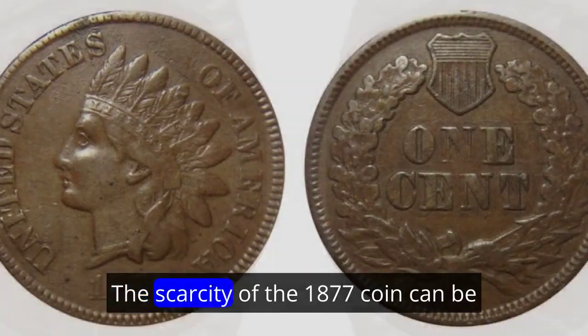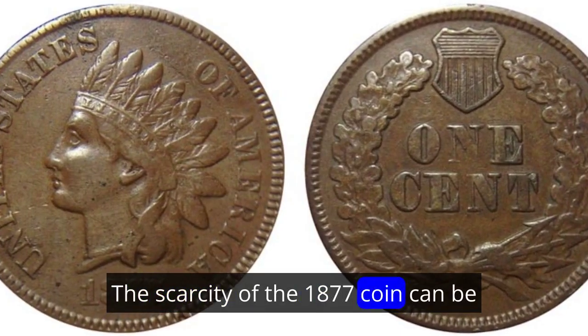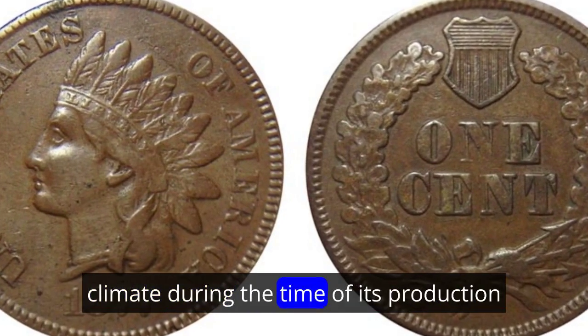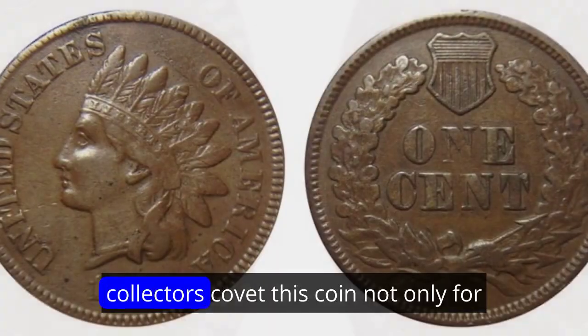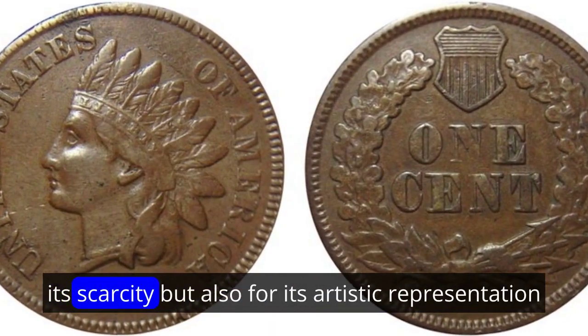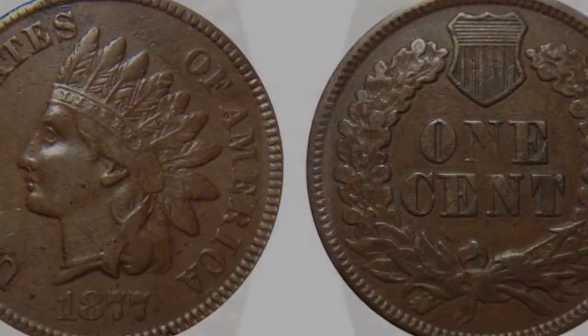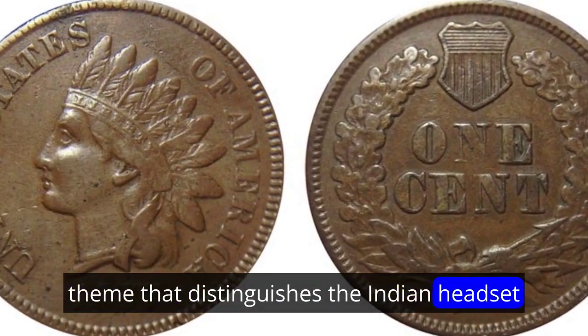The scarcity of the 1877 coin can be attributed to low mintages and a turbulent economic climate during the time of its production. Collectors covet this coin not only for its scarcity but also for its artistic representation of Native American heritage, a theme that distinguishes the Indian Head Cent series.